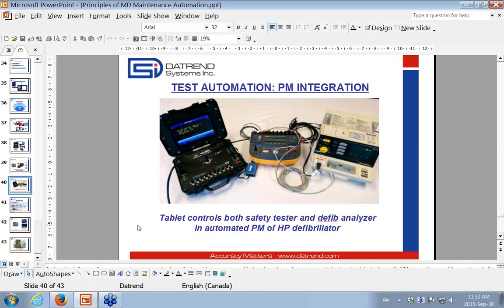But I guess the question is, what if I don't have any ESU analyzer? Well, I'm happy to say that Datran will be releasing a new product to the market. It's our new ESU tester.